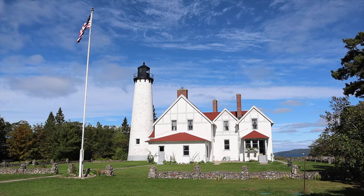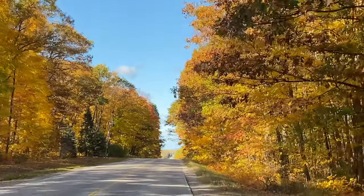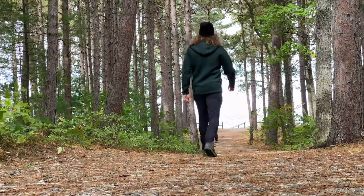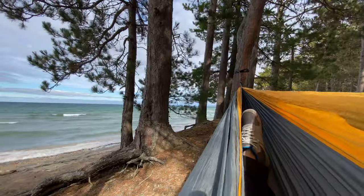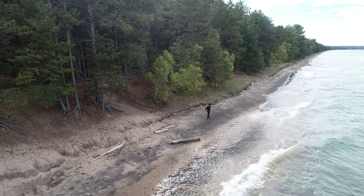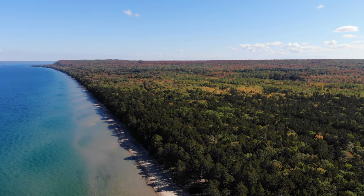Don't forget to stop at Point Iroquois Lighthouse as you leave Monocle Lake and continue down the Whitefish Bay Scenic Byway, where the road leads to Big Pine Day Use Area. Obviously, pines are evergreen, so this stop isn't for fall color, but for the fall vibes and then finding huge stretches of beach to yourself and standing on Lake Superior's edge. When you're out looking at fall colors, sometimes it's really cool to be in an area with a lot of evergreen trees to contrast with the colors that are changing.